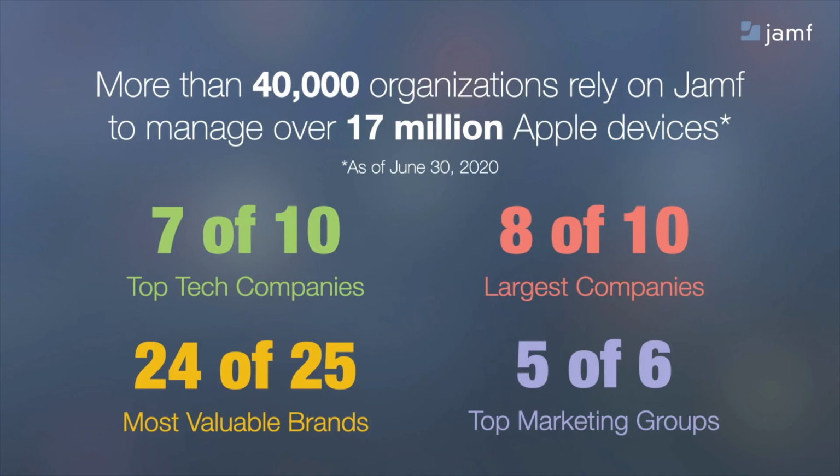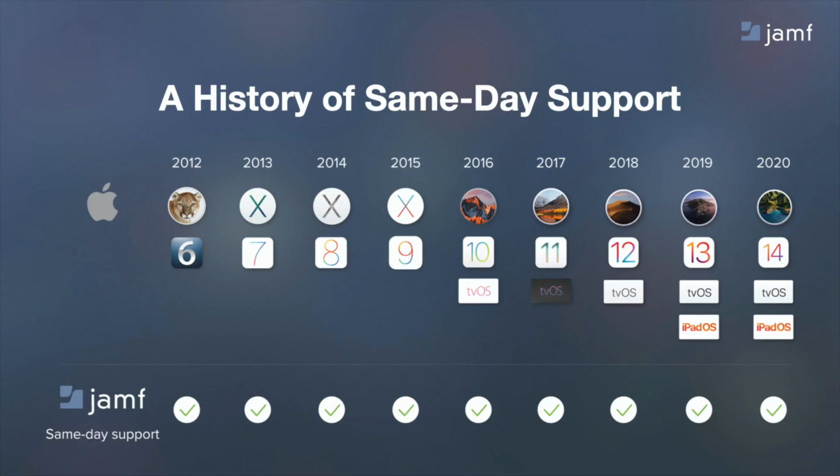As of June 2020, Jamf helps more than 40,000 organizations managing 17 million Apple devices and counting. When the enterprise needs the world leader in Apple management, they turn to Jamf. The world's largest banks, tech companies, most valuable brands, and largest companies choose Jamf for Apple management. We also have a history of keeping up with Apple and providing day zero support for their new operating systems and new key management features. Here, you can see our track record, and we're very proud of it.